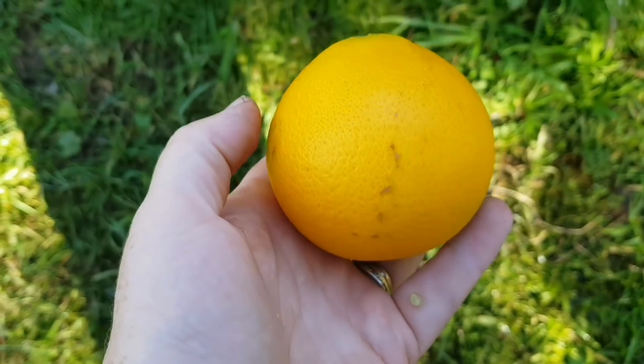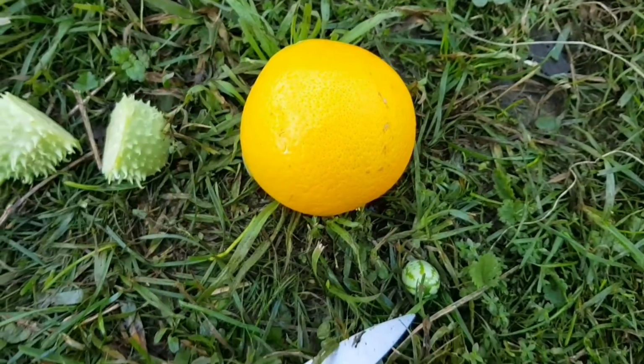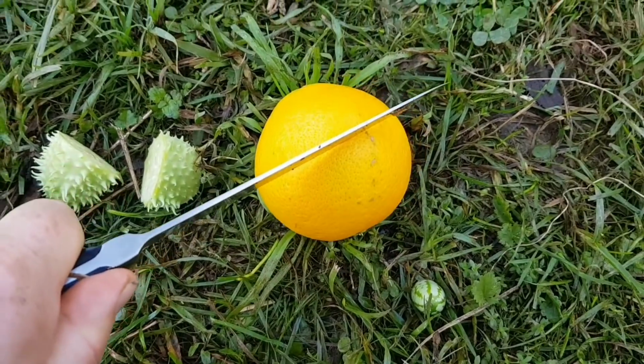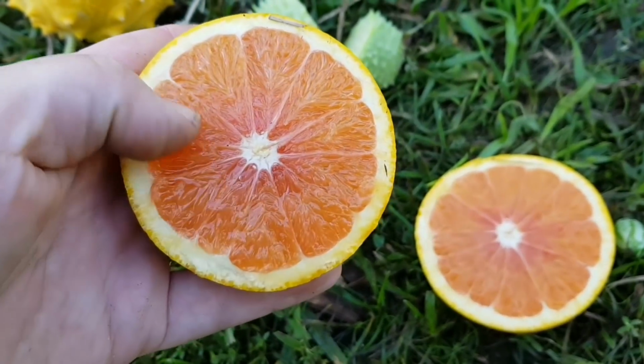Okay, sorry, I'm munching on the cucamelon. I'm going to actually cut this open and see what it's like inside. This is from the front orange tree. I might have to do it without the camera in my hand. Wow, look inside, it looks pink. It almost looks like a grapefruit.